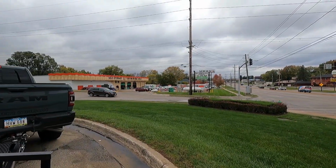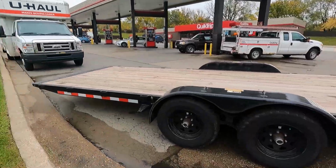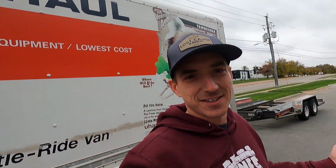So it's a little noisy, but we were just over at U-Haul. We got the Power Wagon, we got the trailer, and now we have a U-Haul and a trailer with Mom's attic. We're good to go. This looks like a cluster, but wouldn't have it any other way.